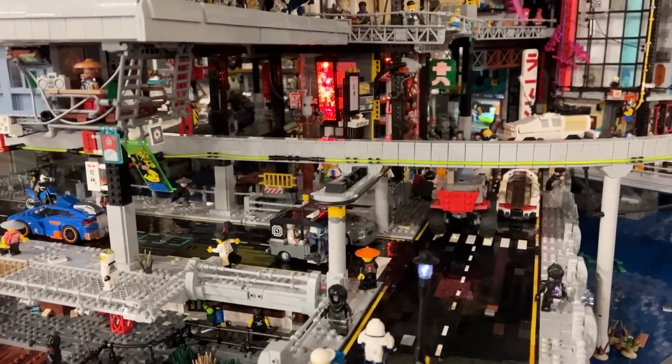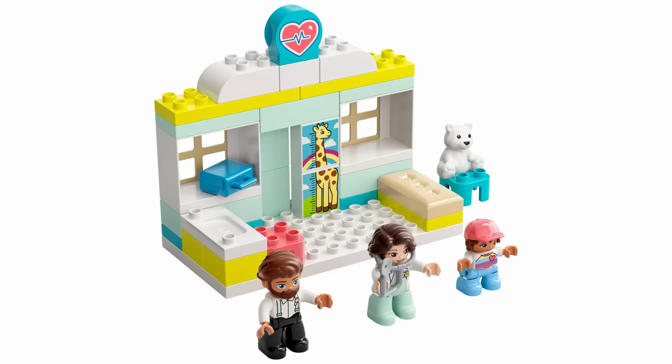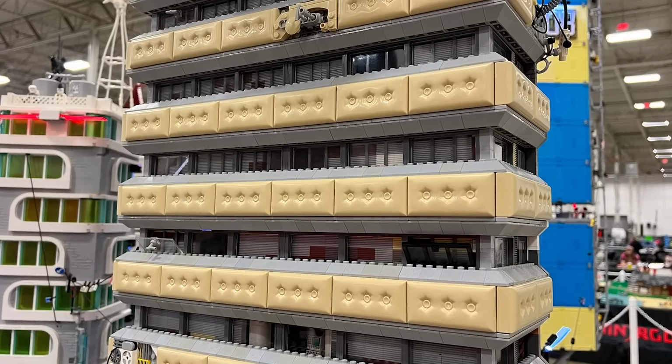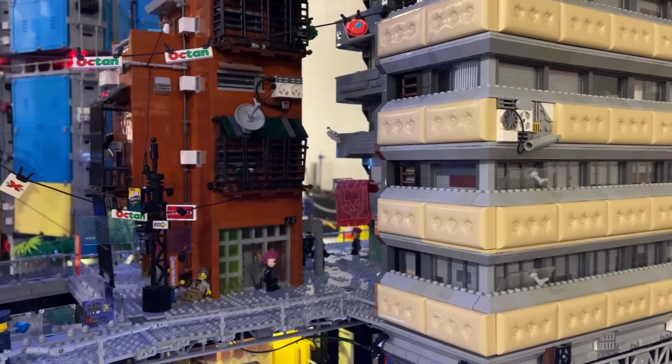So does this MOC have good part usages? Absolutely. Right off the bat, we can see this Duplo cushion piece, and it comes in this specific set as well as a few others. And it's being repeated across this skyscraper to form this unique pattern. I think that's such an awesome look, and I think it's really smart to use bulk Duplo pieces, because they're pretty cheap and easy to get, and not many people want them. So it makes it easier and affordable to spam them all over this building.